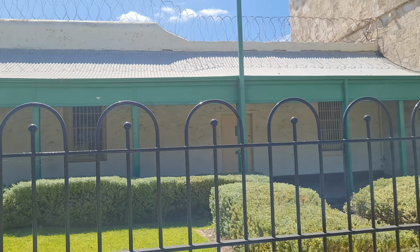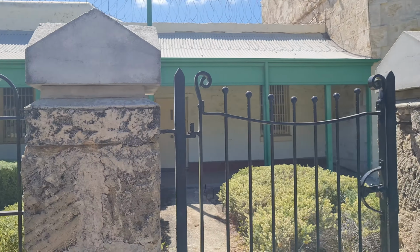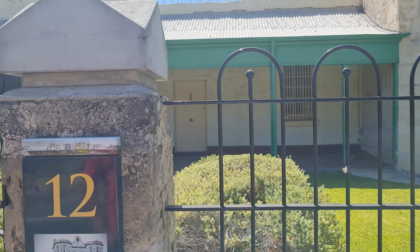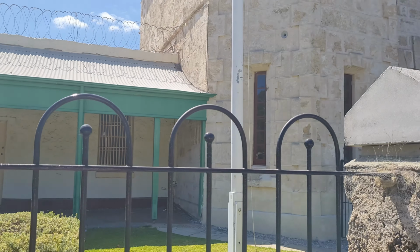As we move, this garden's here, quite nicely kept. All the lawns nice and green and mowed. This one here is the gatekeeper's residence. And that's actually attached to the entrance of the prison, as you can see.